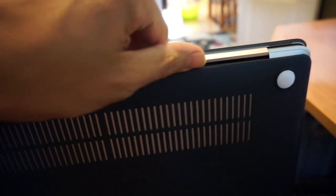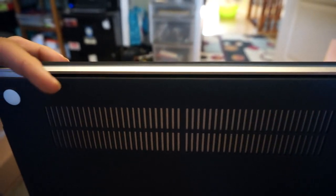But the air comes out the back bottom, right under this little slit of the hinge. And there is so much hot air that comes out of there when it's working, and it's blowing down instead of it blowing up, because it has nowhere to go. When you open the lid, it can only blow down at you. And the heat that comes out of it is crazy.